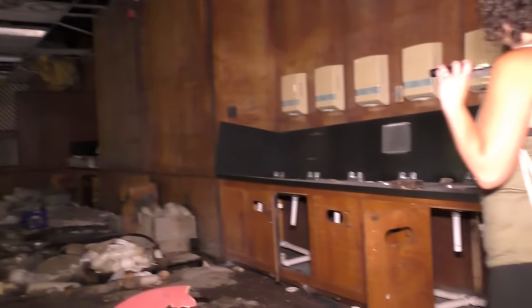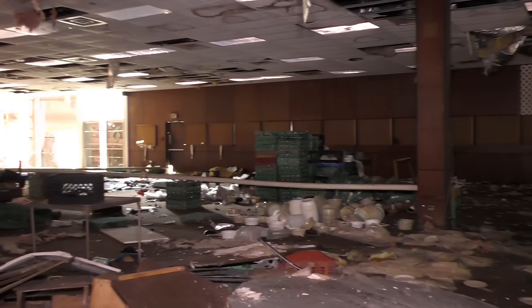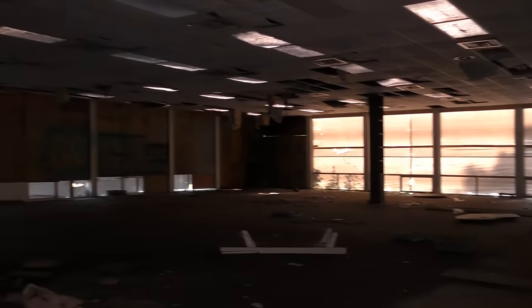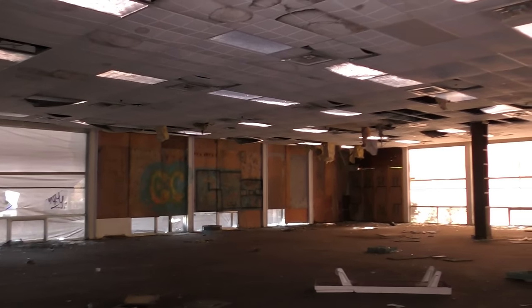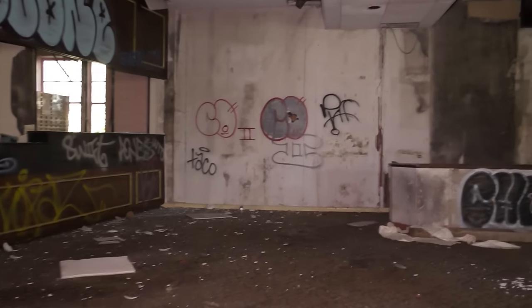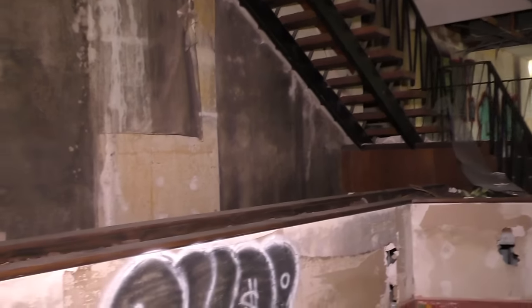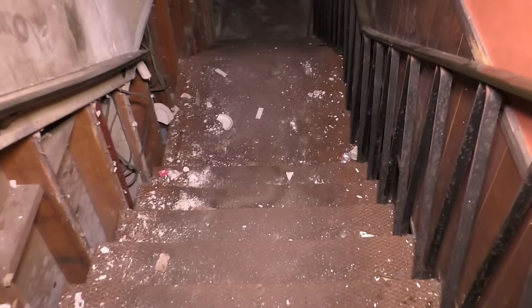Well, look at all the sinks and paper towel dispensers. Really stinks in here. It's like a big incubator. It's just mold and fungus growing, covered with heated tarps. Oh yeah, those are the tarps out there. That's what they are. Look at the light. It looks like those lights are turned on. All right, let's see where these go.